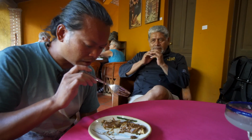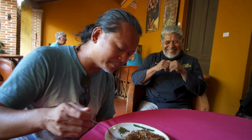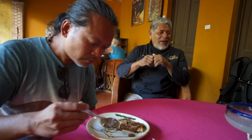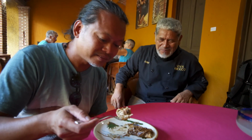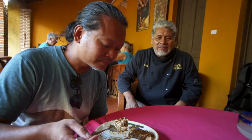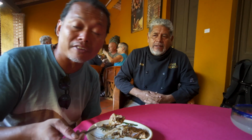Spice, okay. Yeah, a little cumin. Just really delicious. There's some cumin, a little bit of cheese. Yeah, there's cheese in here, the creaminess, and it just goes really well with the, I think, chicken in here. It's really good. So a little bit of cheesiness, cumin, a little bit of chocolatey. I see why this is a thing. It's really good. I've never had this before.